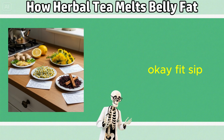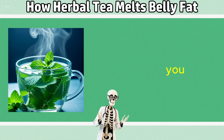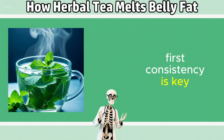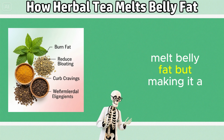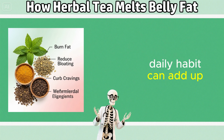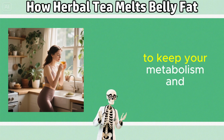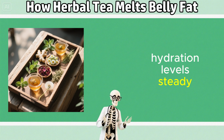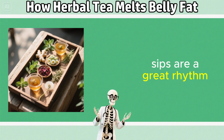Okay, FitSipWellness fam, let's get practical. How do you make these teas work for you? First, consistency is key. Drinking 1 cup of herbal tea won't magically melt belly fat, but making it a daily habit can add up. Aim for 2 to 3 cups a day, spread out to keep your metabolism and hydration levels steady. Morning, afternoon, and evening sips are a great rhythm.